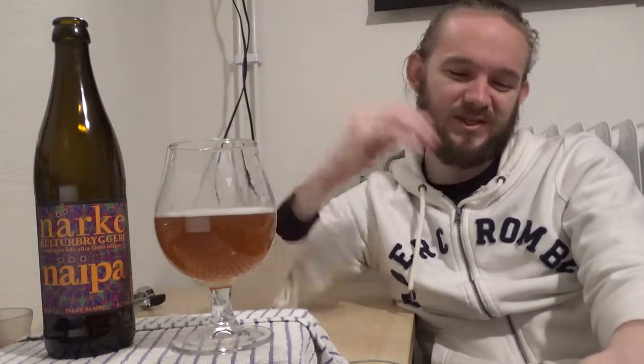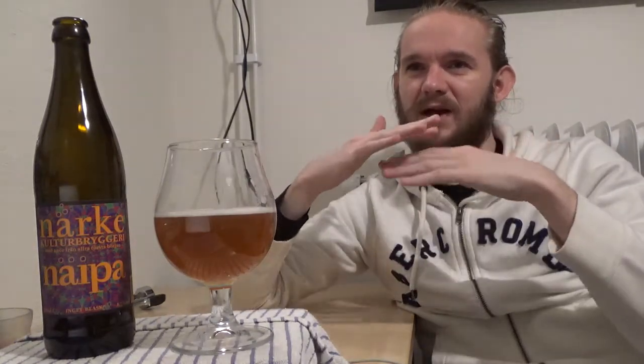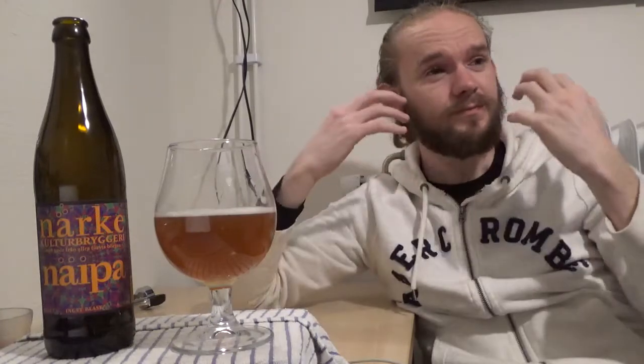So yeah, let's try and break down the flavour then. Straight away with this beer you can feel that nice brown bready quality that just blankets the middle of your tongue. As you go further into the aftertaste, you can feel the more toasty, bread crusty notes.